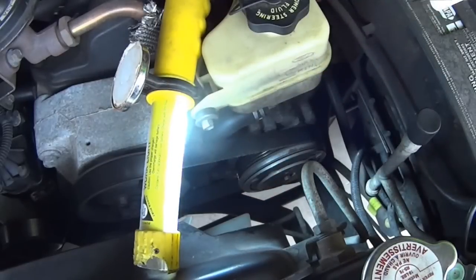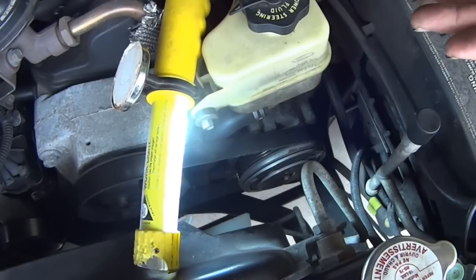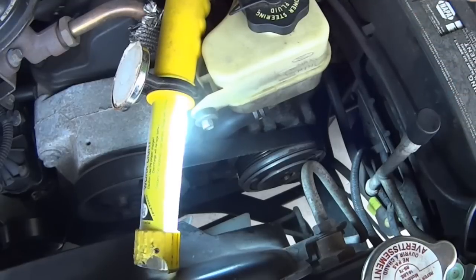Could there be other issues going on? Could it be a weak coil? Could, yes, but this is something for you to look for. That's all I'm trying to say. This is something for you to look for.